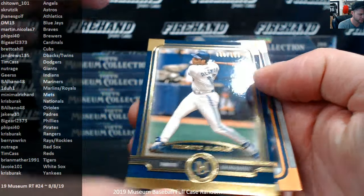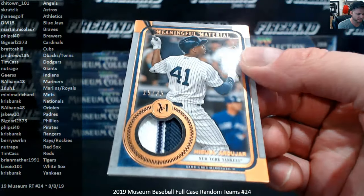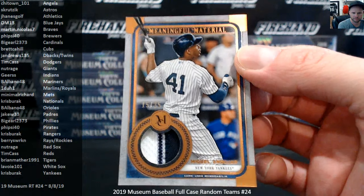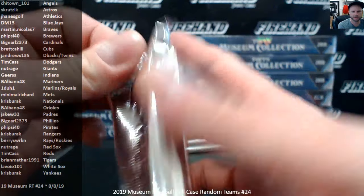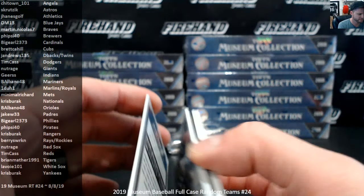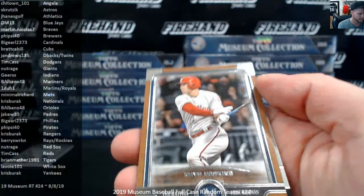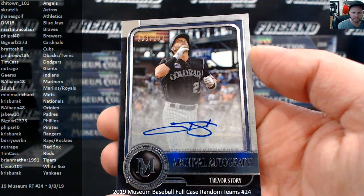Thanks for asking. Number to 150, Roberto Alomar for the Blue Jays. And a patch, 15 out of 35, Miguel Andujar for the Yankees. The Yankees. Chris Burak. Sepia Reese Hoskins and an on-card Trevor Story for the Rockies, the 299.